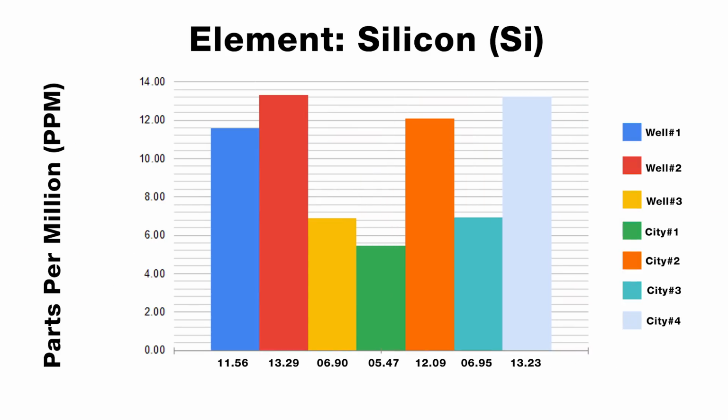Silicon is next, which is also one of those elements like copper and phosphorus that we try to avoid in our tanks, and in this case, each water sample registered measurable levels of silicon ranging from 5.5 parts per million upwards of nearly 13.5.